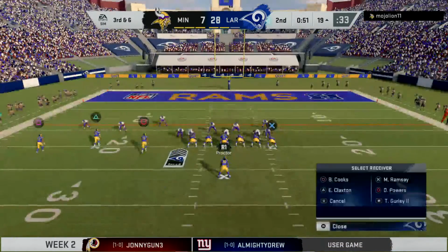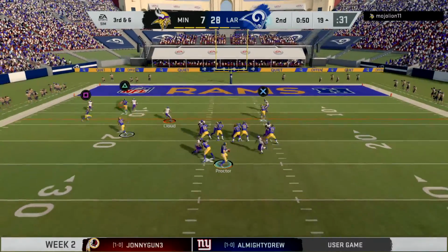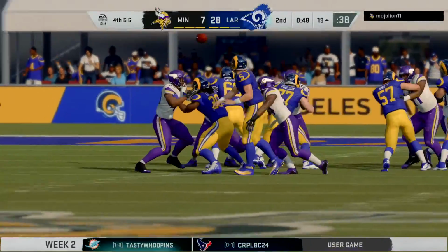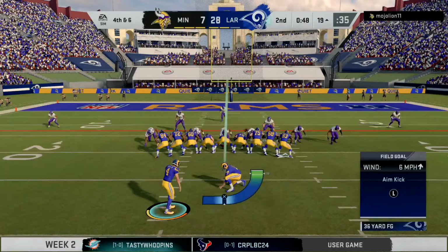To throw on 3rd down. Proctor. And that is incomplete. Oh, he had a defender right there with him to force that to the ground. And 4th down now coming up.